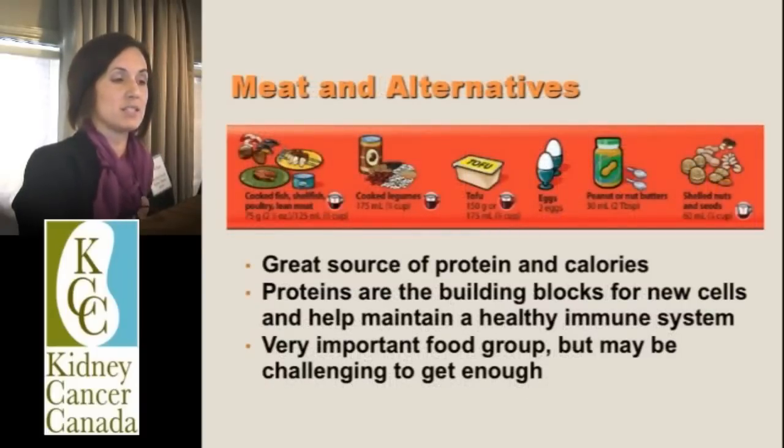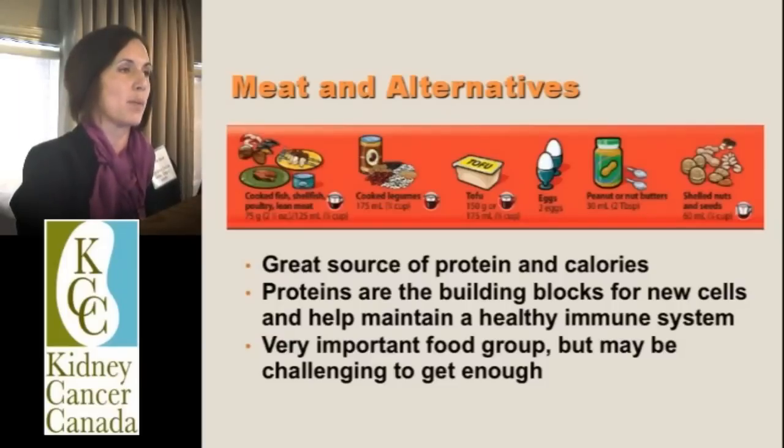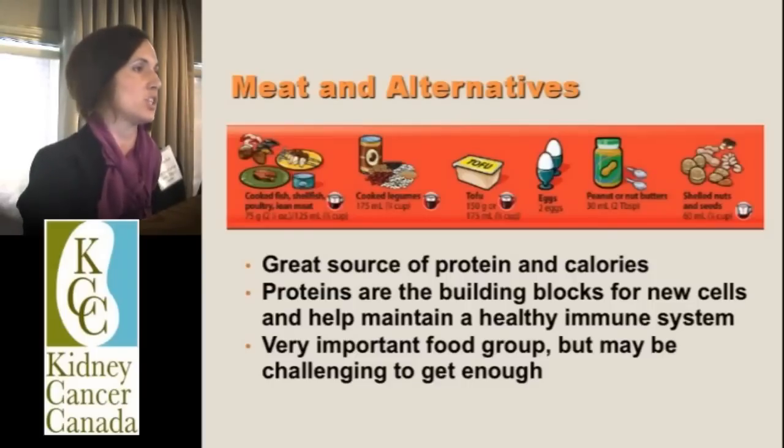Meats and alternates, this is a very important food group because it is a great source of protein. However, it seems to be the more challenging food group for a lot of our patients simply because of the taste changes that a lot of people experience during treatment. The most popular taste alteration that we find is a bitter metallic taste, so red meats become quite difficult to eat. You could try marinating your meat in a tart citrusy marinade to help mask that taste. Or eat with plastic utensils because a metal spoon or fork is just going to accentuate that metallic taste. Or you can just leave the red meats for now and choose the whiter meats like chicken, turkey.